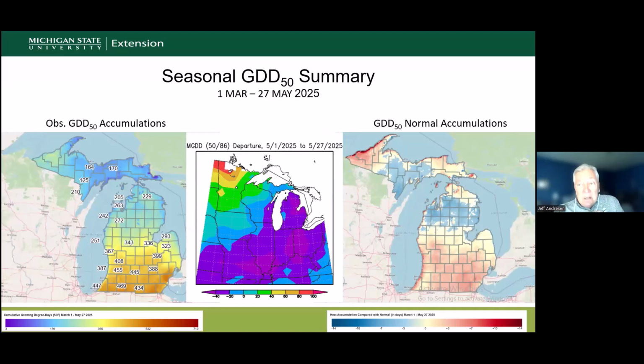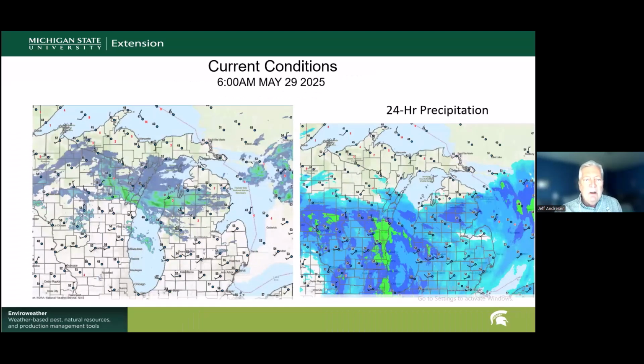Now, in the middle, looking at those 86/50 cutoff units, that's for looking at corn production here, you can see that over Michigan and over much of the Corn Belt, certainly Central and Eastern Corn Belt, we are lagging a little bit behind normal. And that's a direct result, again, of this past cool week that we've had. And given the forecast, I would expect to see some changes in this, if not next week, certainly the following week as we move into a warmer type of weather pattern.